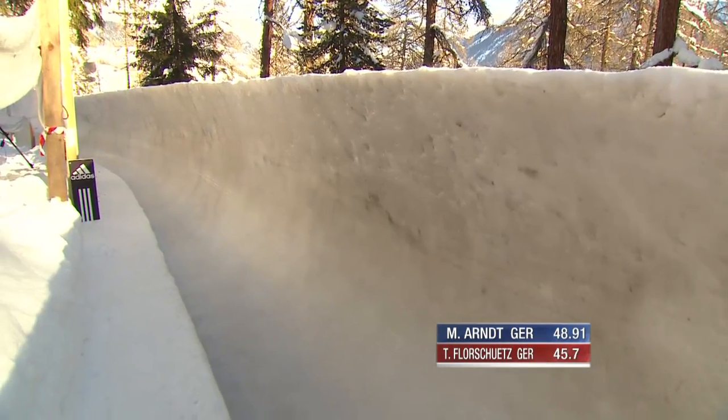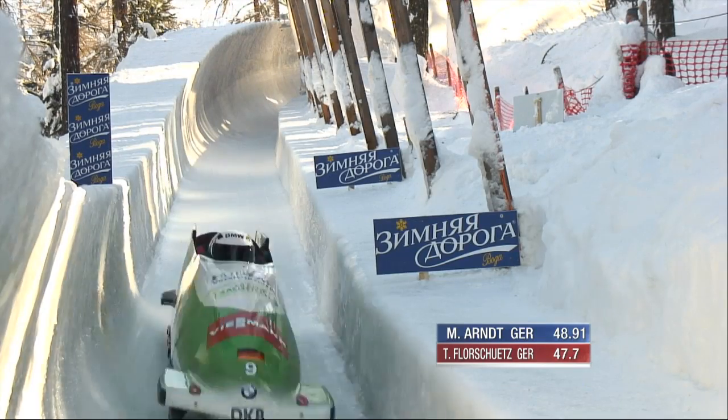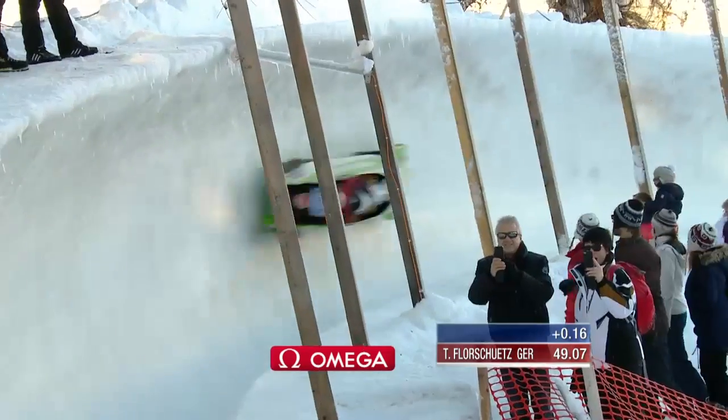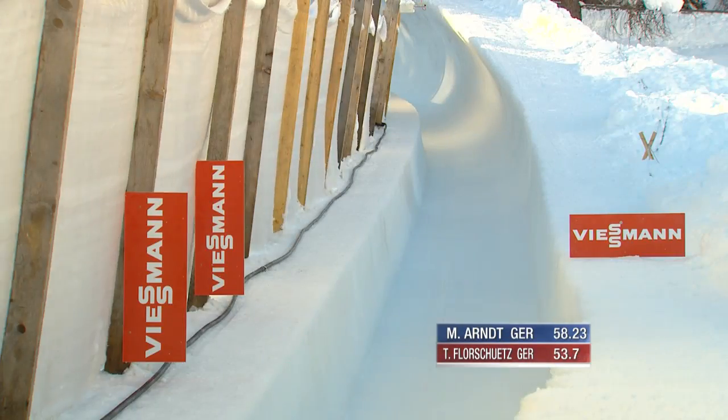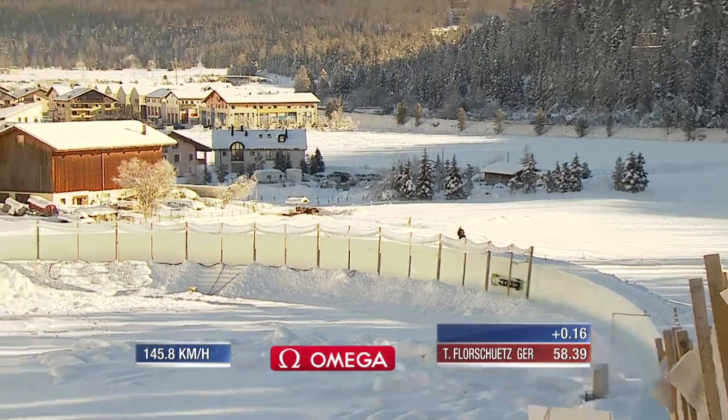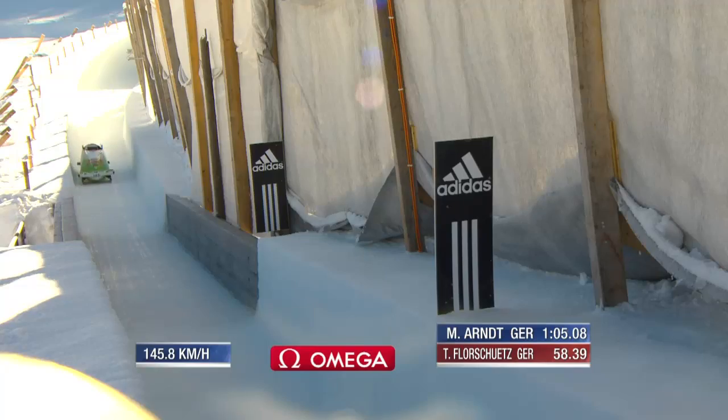He's got it pointed well for that mistake up top. He's got decent speed. He's only 1,200 out of 1st. If he holds it here, this could be a top 3, maybe a top 2 if he finds the big speed on the bottom. Florschutz, after the mistake out of the Wall curve. Fastest, 145.8, quickest speed we've seen so far. Could he get second?